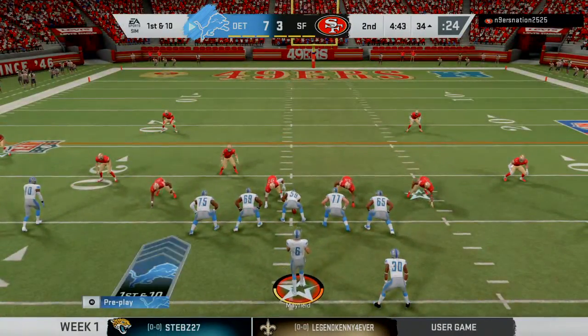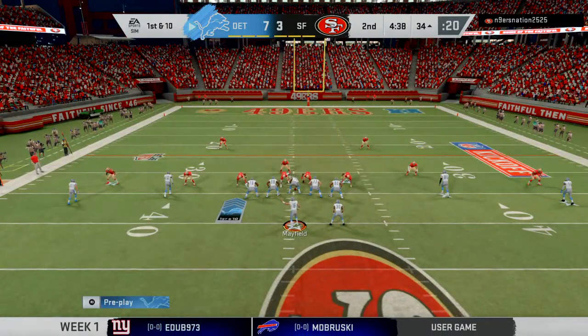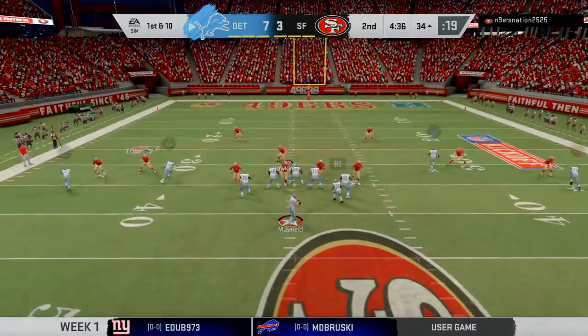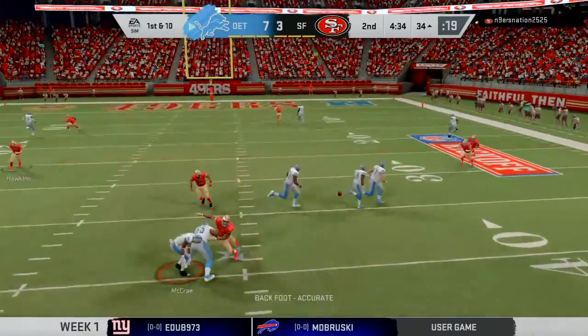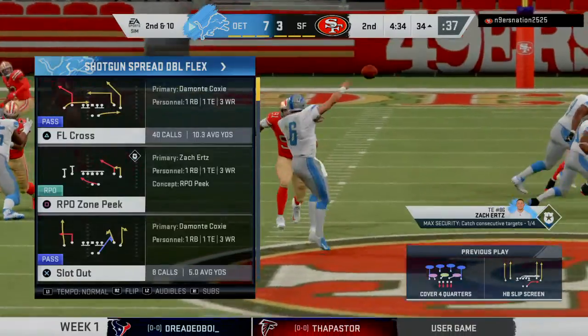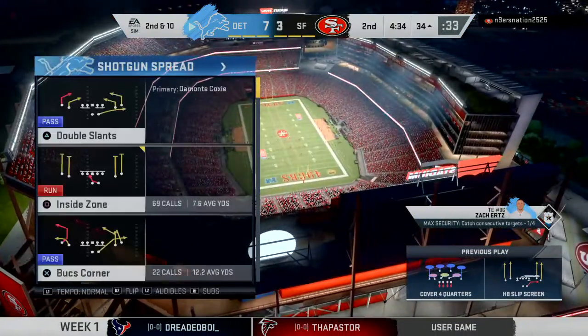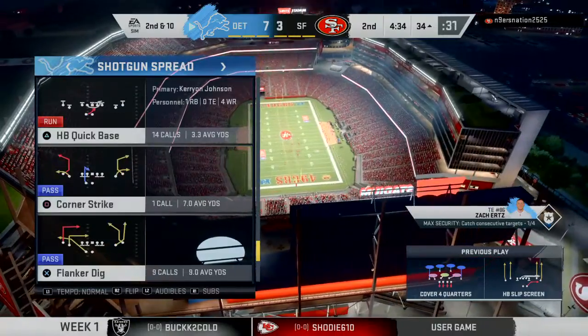So from inside Niner territory now, this is 1st and 10 at the 34. To throw, Mayfield. And that'll be incomplete.